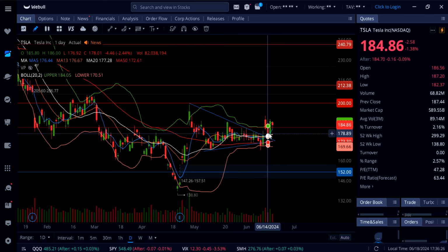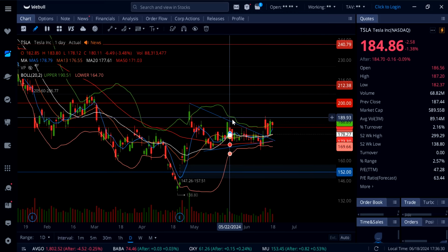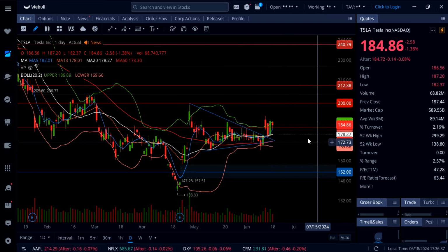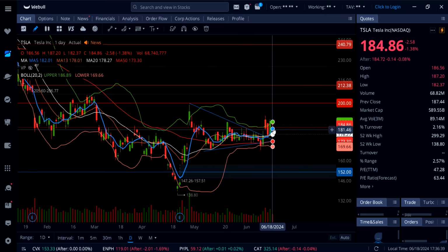And now it's trading close to 185. Now, why is this thing not going up? Well, this Bollinger Band here on top has to expand even higher to the upside. So slowly you can see this thing is moving and the stock is consolidating right here above 183.